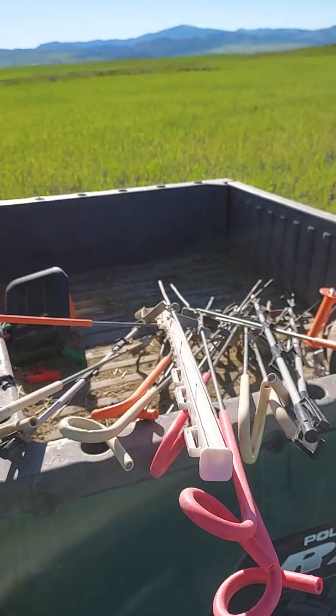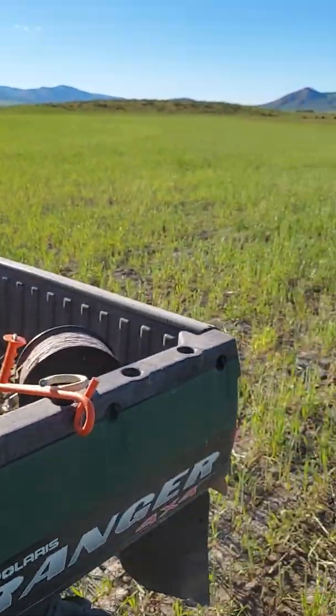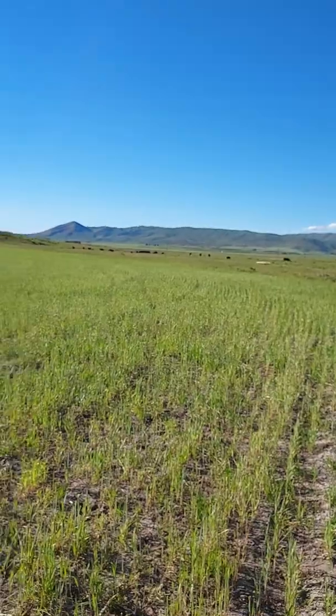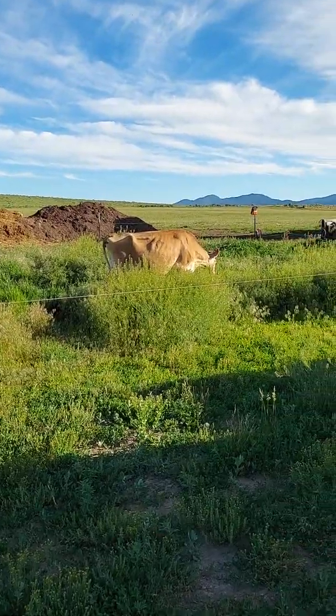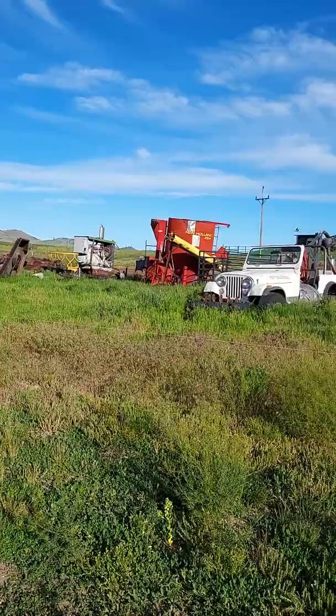All right, the short girls and I got all the fence picked up, got all the mosquitoes fed. Now we're gonna head back and put the electric fence up for the cows over there, or not for these cows, I guess for Candy. There we go, lawnmower's fired up. Hopefully we'll have this mowed off here in a couple days.